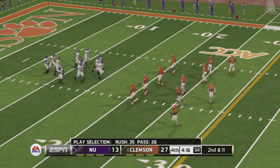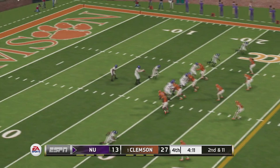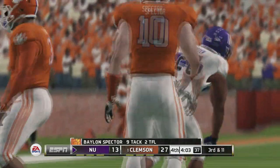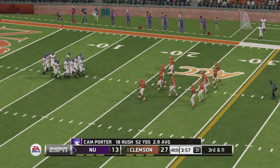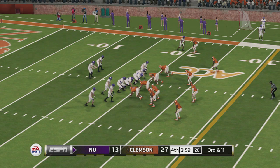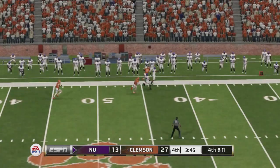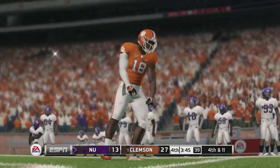From their own 19-yard line, it's second down. They go to the ground game. He fights forward to about the 19. It looks like a team that's ready to defend the pass. It takes some preparation to get in the way of a pass like that.